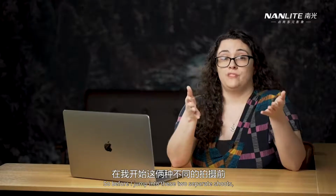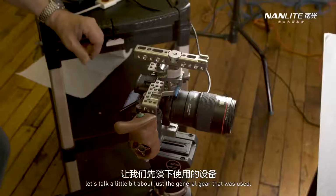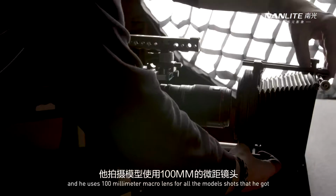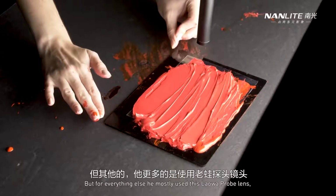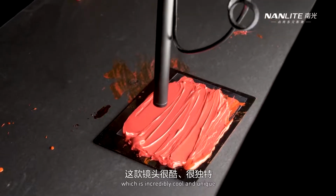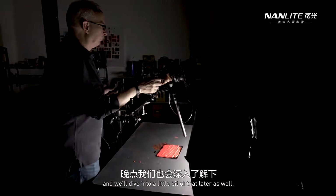So before I jump into these two separate shoots, let's talk a little bit about just the general gear that was used. Mark used his Sony A7S Mark II, and he uses 100mm macro lens for all the model shots that he got. But for everything else, he mostly used this Laowa probe lens, which is incredibly cool and unique. And we'll dive into a little bit of that later as well.